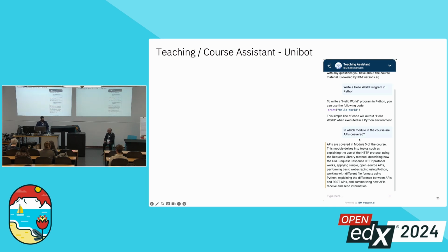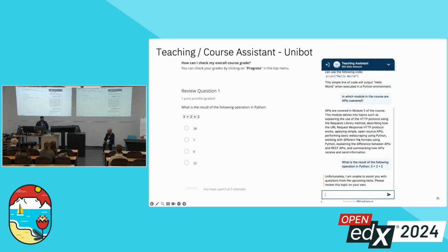Now, one thing that really got us interested in this particular technology is its ability to have guardrails about what the learner can ask about. So there is a quiz later on in the course, and on that quiz there's a question: what is the result of the following operation in Python? 3 plus 2 multiplied by 2. And the chatbot, the course assistant, is smart enough to realize that this is a question from a quiz, or a similar question on a quiz later in the course. So it responds with something like, unfortunately, I'm not able to assist you with questions from upcoming tests.